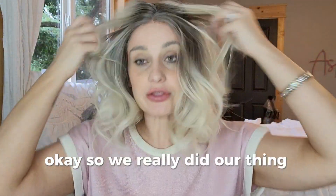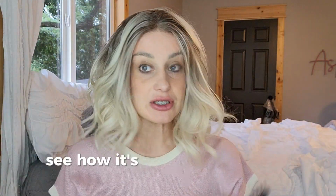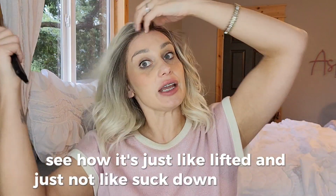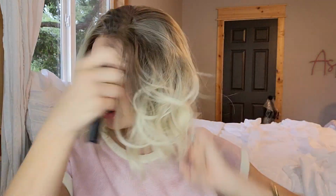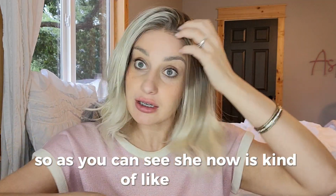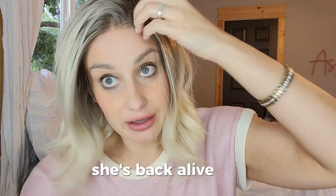Okay, so we really did our thing with that blow dryer. See how it's just lifted and not sucked down like it was? I really like that. So we are gonna comb through. As you can see, she now is kind of lifted. She's back alive.